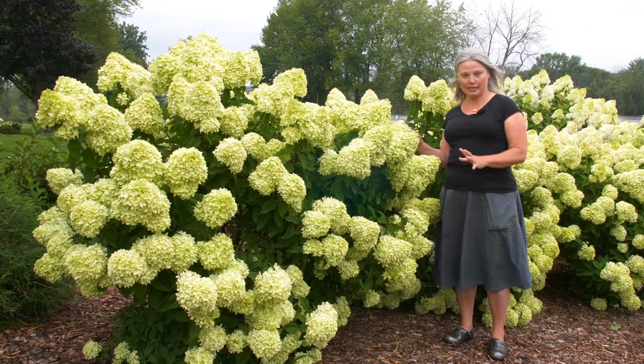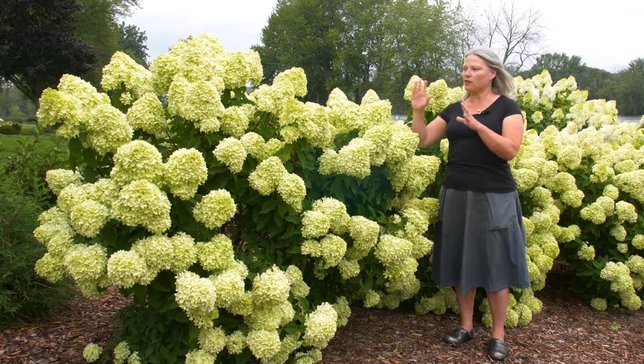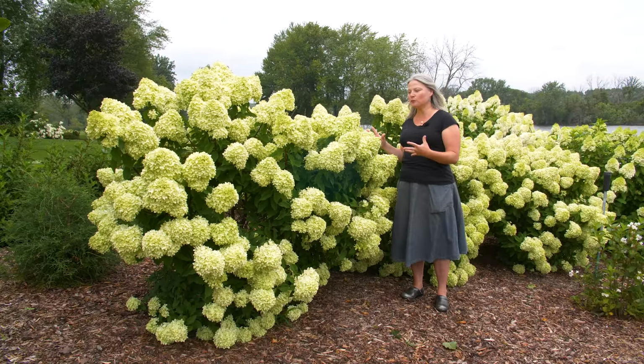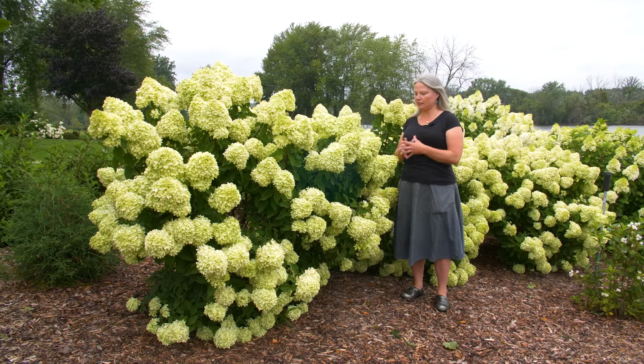This is a very well established Little Lime Hydrangea, and these are typically going to top out somewhere in the 3 to 5 foot range, depending on your climate, how you treat it, soil conditions, all of that. Either way, you can see it's much more compact and in scale with things like your house or your landscape, so it's a little bit easier to use.